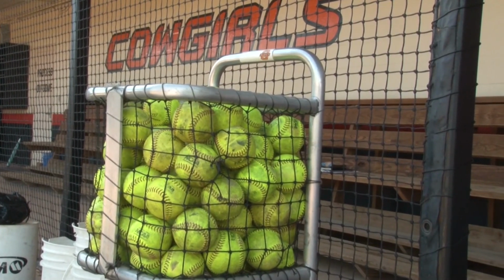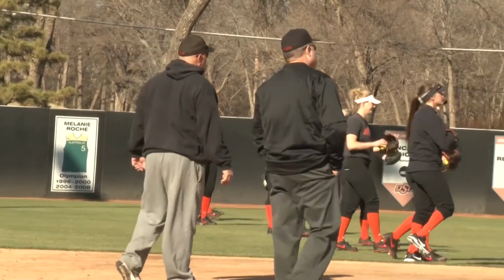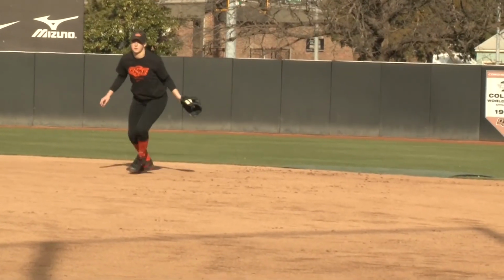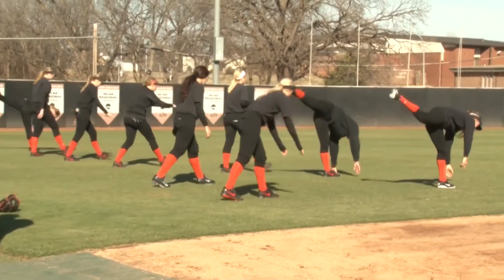A lot has changed in the past year for Cowgirl softball. Several key players leave the lineup and 5 fresh faces join it, including freshman infielder Vanessa Shippey. Shippey earned Gatorade Idaho Softball Player of the Year for her 2013-14 season and describes what it's like becoming a part of a collegiate team.